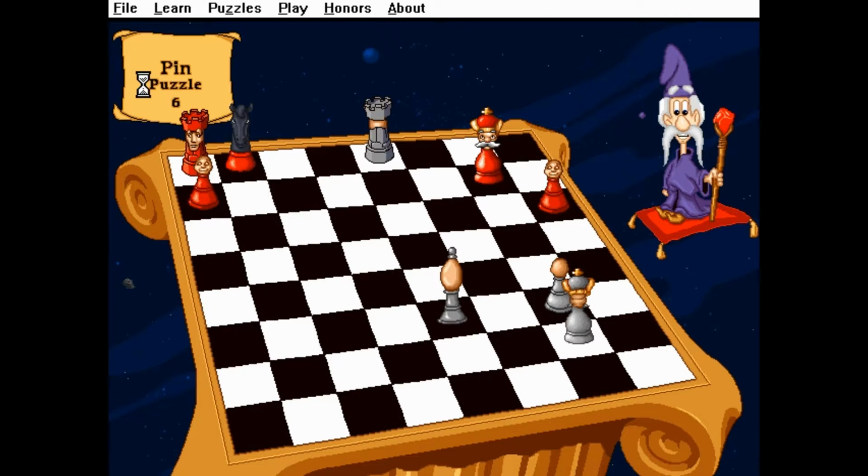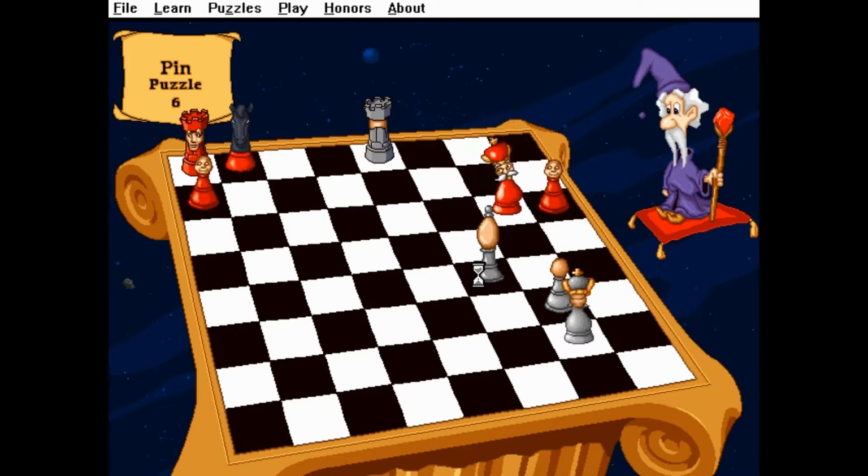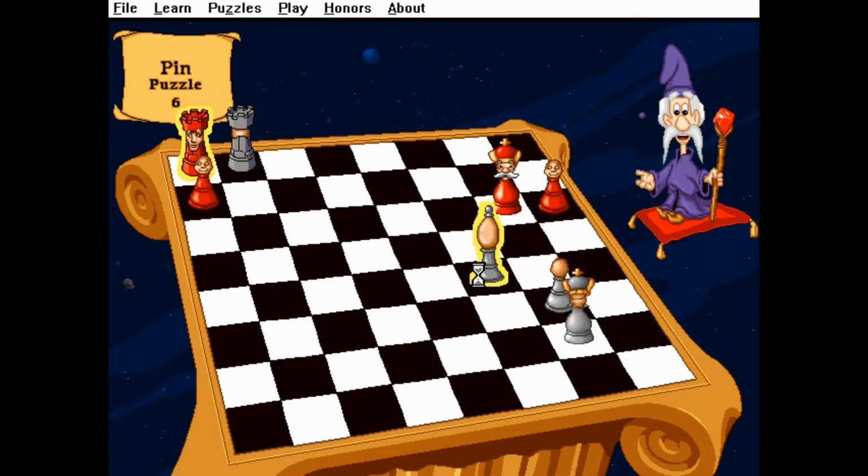The knight is pinned. Can you attack a second time? Excellent! That is the correct move. When the red rook captures back, your bishop takes the rook, and gray is ahead.